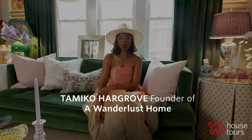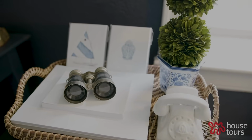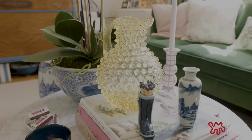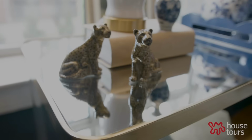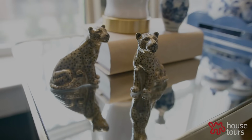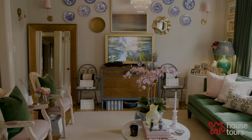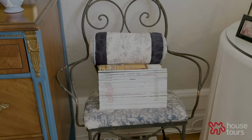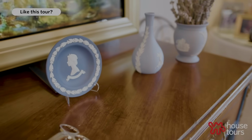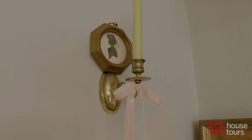A Wanderlust Home is a company that I've started, where I travel to find really cool items from other countries. You'll see throughout my home some of these things that I have sourced. So my living room space, I've titled it Granny Glam, and I've added romanticized because Granny got romantic. And here's where you'll see really the whimsical European aesthetic come to life.